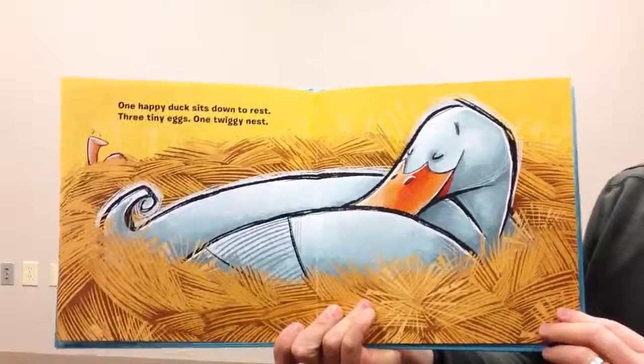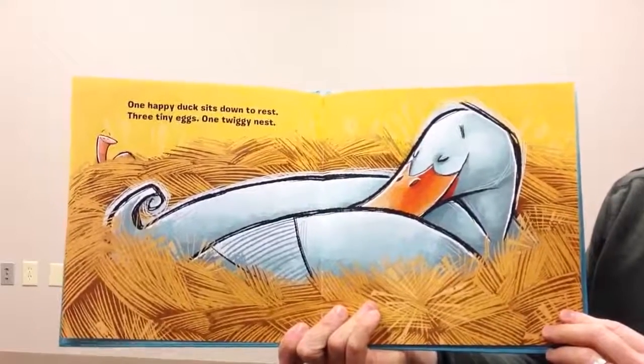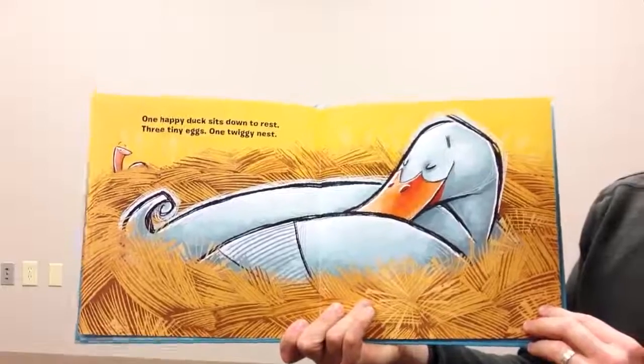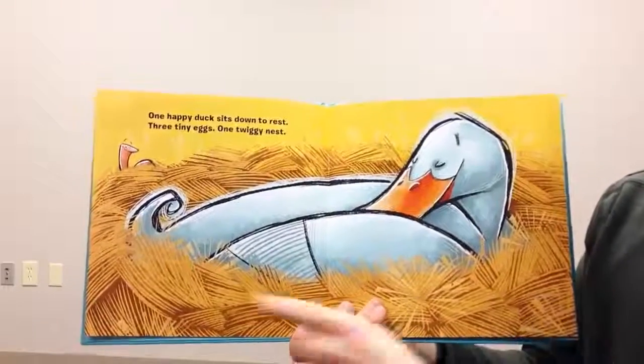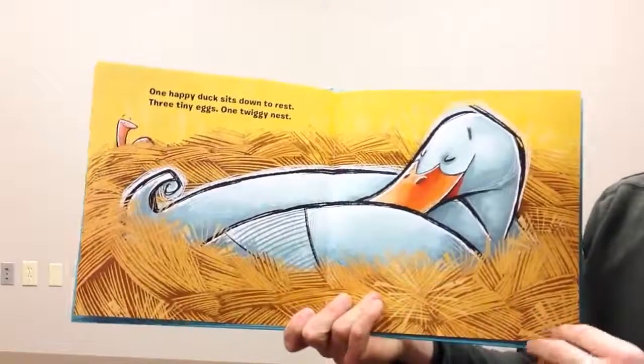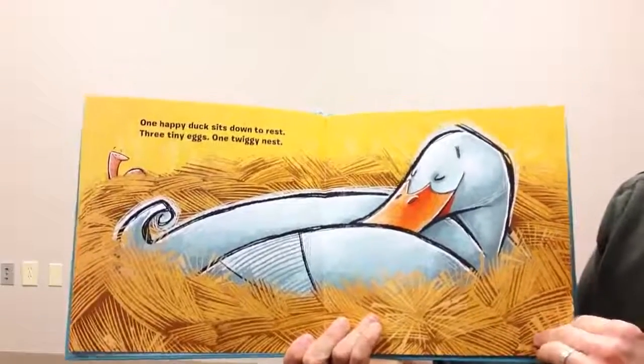One happy duck sits down to rest, three tiny eggs, one twiggy nest. And you see there's a little worm here. He's going to be a friend to the little duckling right away, as soon as the duckling's hatched.